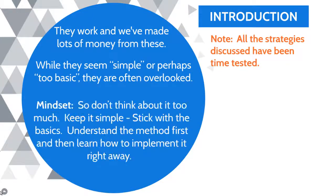All right, so quick mindset here. Yes, they might seem simple, perhaps too basic, but do not overlook them. Make sure that you implement them. Take 15 minutes of your time or 30 minutes or even an hour and just implement them. Some of you might take 5 minutes, some of you might take 15, some of you might take 30, and that's totally fine. The whole idea is just to get them done, get them set up, and get them rolling.